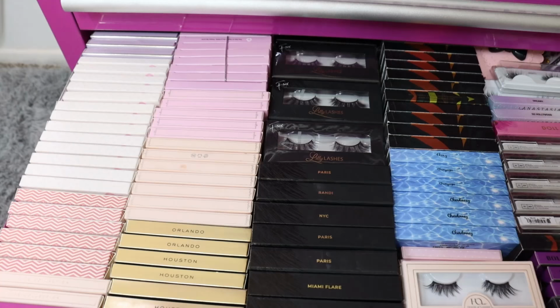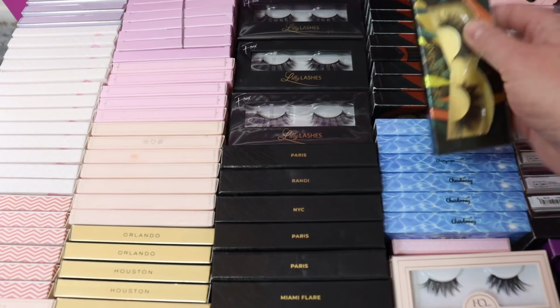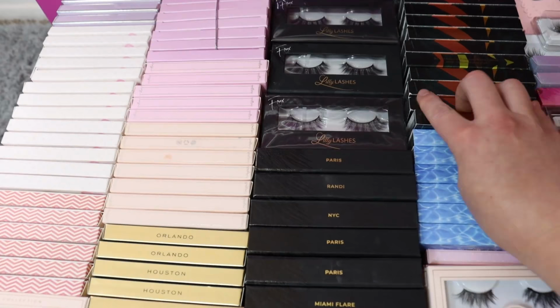House of Lashes, Lily Lashes, Faux Minks, and the Velour Faux Minks are kind of the ones that I wear. I love those colored rain lashes. They're these guys right here, in the style Glamazon. I do have to cut them down quite a bit, but I love them. So this drawer is all eyelashes.